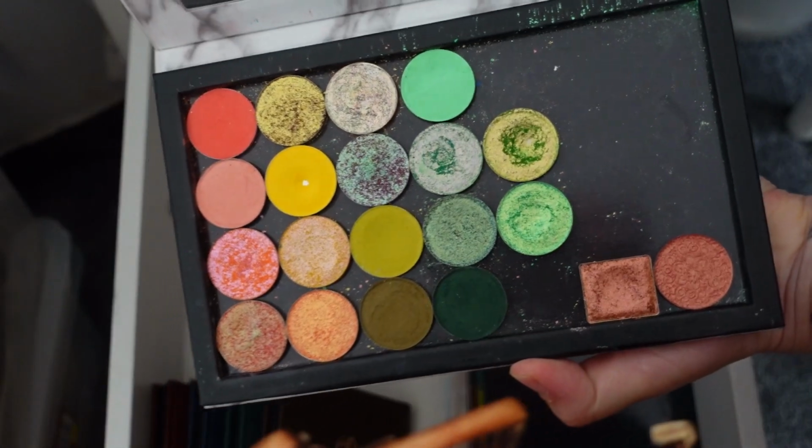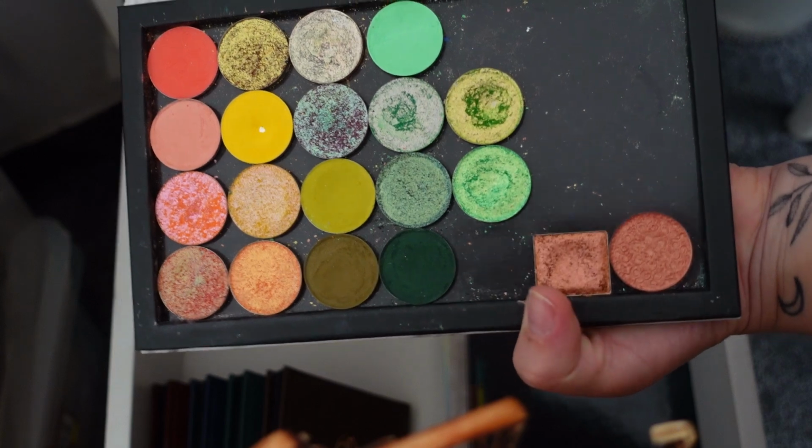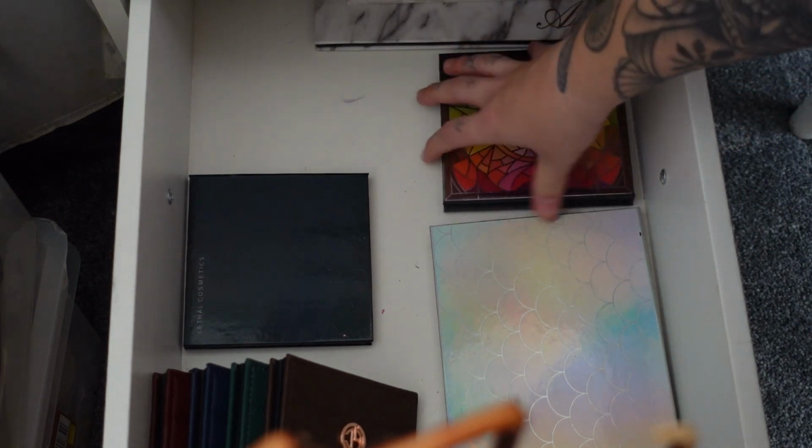And then this one is my other single shadow palette with just every other colour. But yeah, I could probably put the spicy neutrals in this palette, but I think they're just in there because they're easy to grab. And I'm pretty sure there's nothing else in this drawer, so I am just gonna plop my single shadows back at the very back of this drawer because that's where they've tended to live for all these years.